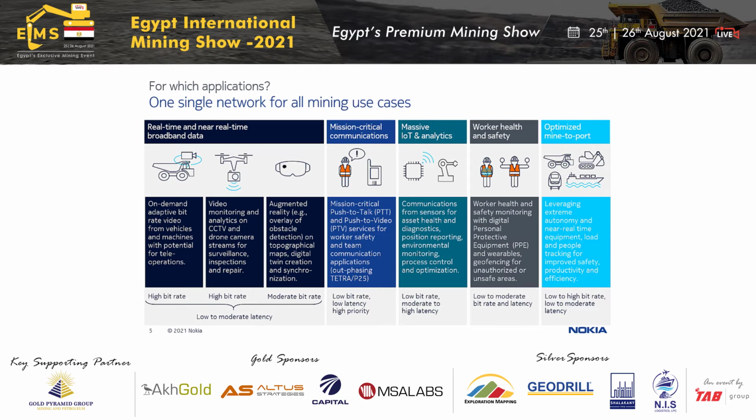You need to have a network that's capable of low to moderate latency performance for applications like video monitoring, augmented reality, and adaptive bitrate video from vehicles for tele-operations. The other consideration for your network is where you need low bitrate, low latency, but high priority. This is where I was talking about the importance of having a quality of service regime and being able to implement that. Certainly mission critical communication falls into that bucket. You've always got to have that application highly prioritized, especially in the event of an emergency, an accident, or a business or life critical situation that needs that communications prioritized.